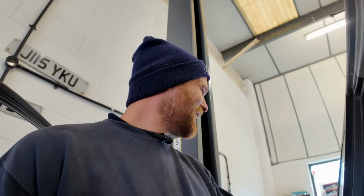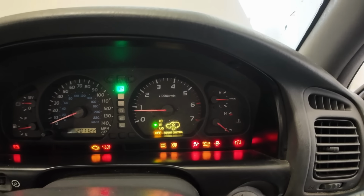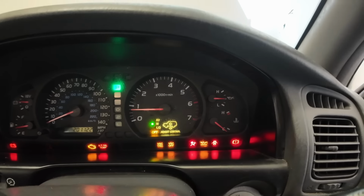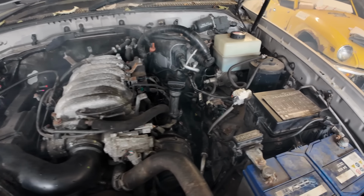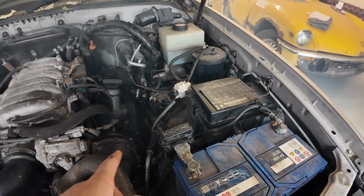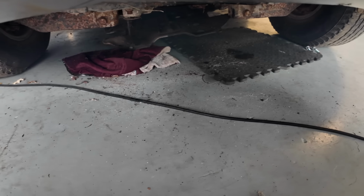That made me jump. Okay, so you can tell, as you can hear, it's all over the place, the revs. All of the lights are on, literally all of them. There's just smoke coming from absolutely everywhere. Sounds like it's choking out. There aren't any leaks or anything. Right, I'm just gonna let this go for a little while and I'll update you in a minute.